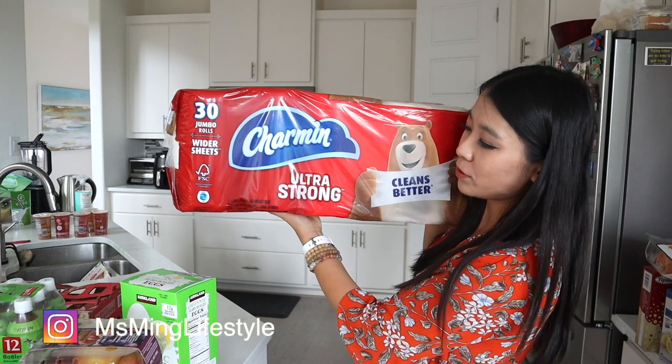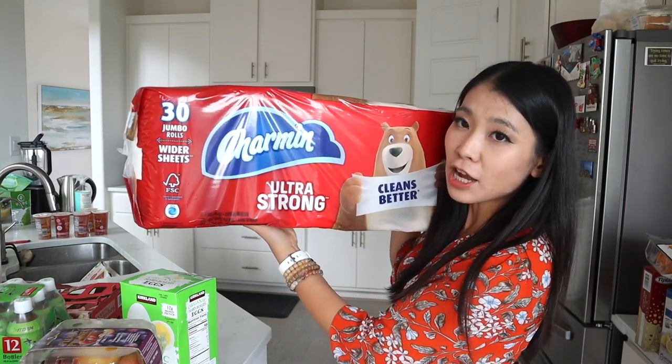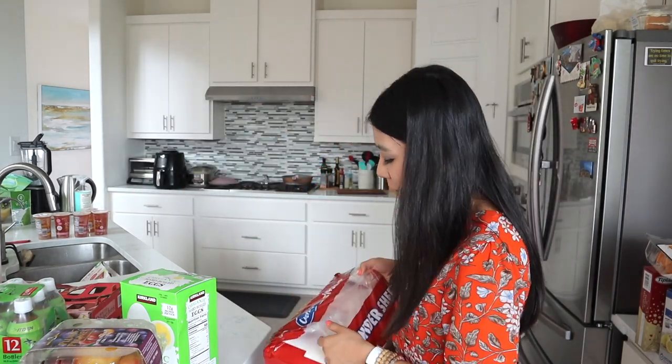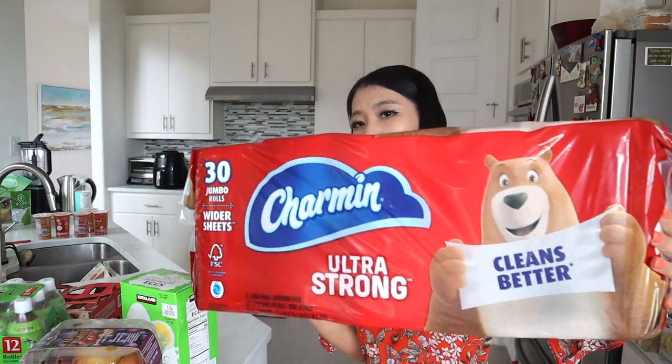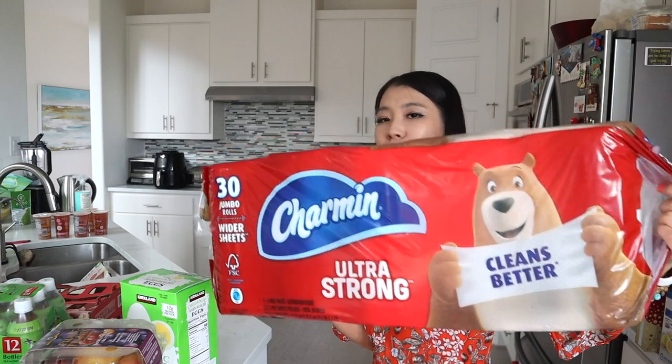Charmin, need I say more? Toilet paper, finally back in stock. I really like the ultra strong, just because they don't have the random crumbles. Sometimes they have the blue ones, sometimes they have the red ones. But I'm so glad that we're back to Charmin, because I remember a year ago, the crazy crisis with toilet paper.